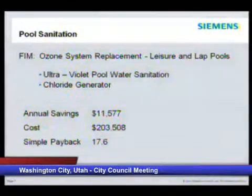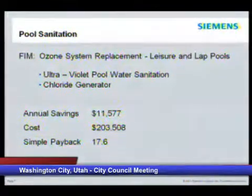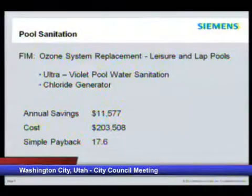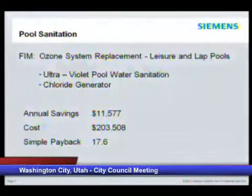I know that a couple years ago, there was a push up in Salt Lake, I believe by the Salt Lake County Health Department, to move to a different system because of the issue they had up there. Did they end up pushing them into the ultraviolet? There's only one facility in the state that maintains ozone still. Everybody in Salt Lake County and up north has gone to UV, and they all got the push in 2009 when there were large cryptosporidium outbreaks.